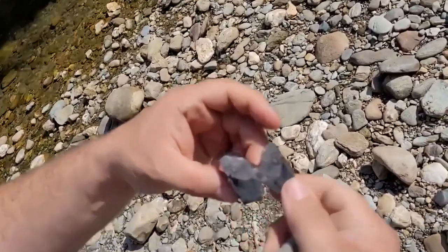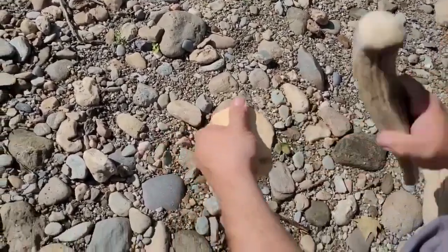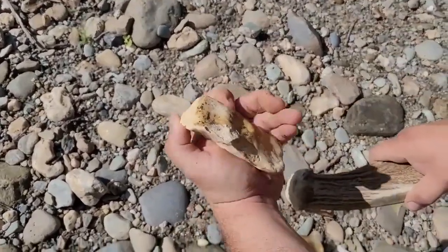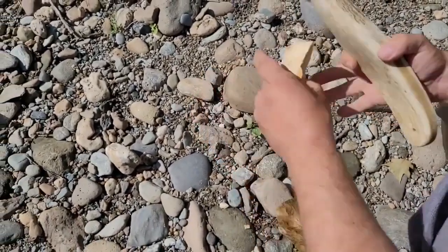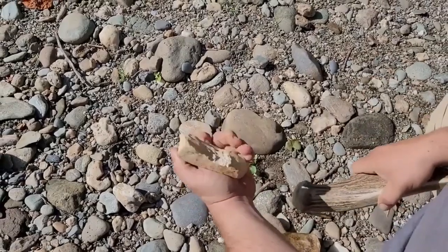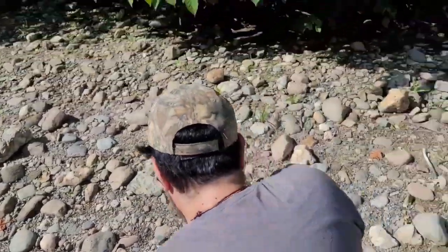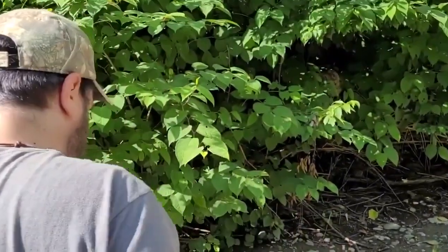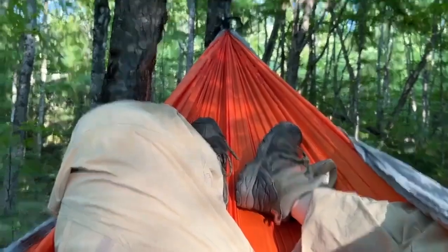That's one piece that looks similar to this, so I'm going to test this here. Okay. It's quartzite, but it's not good. Not good at all. Let's try this side. Yeah, no good. One of my favorite things to do in the woods.